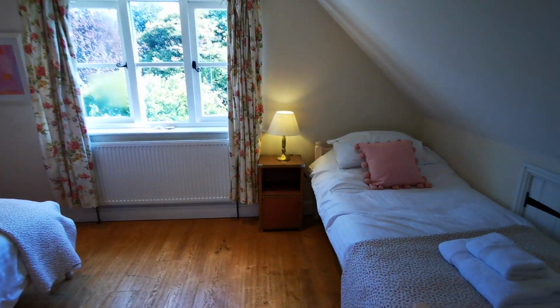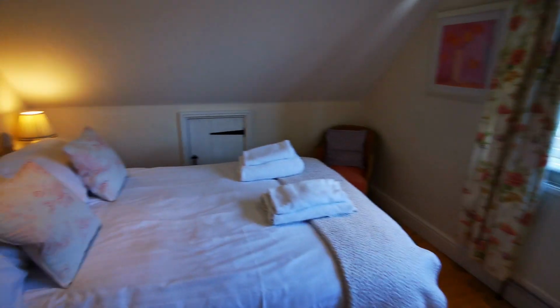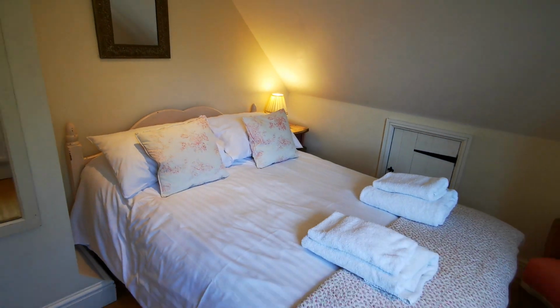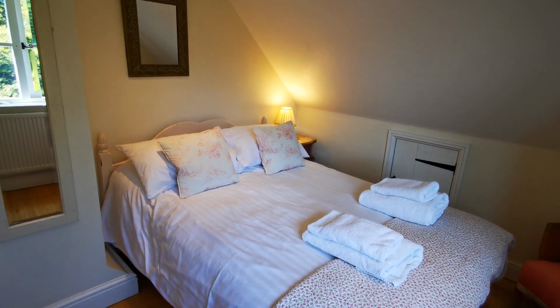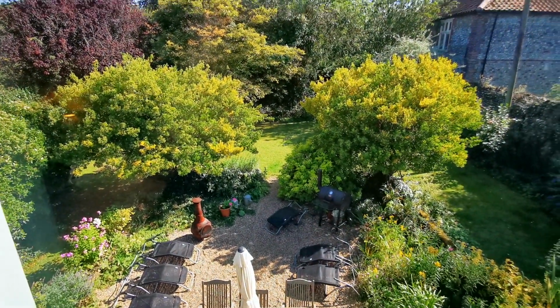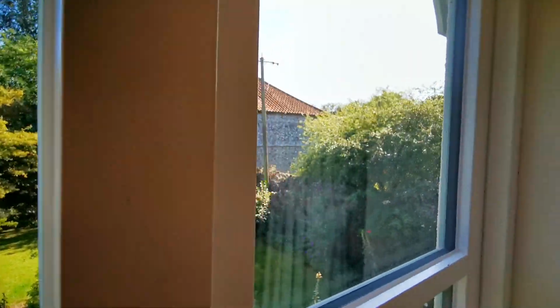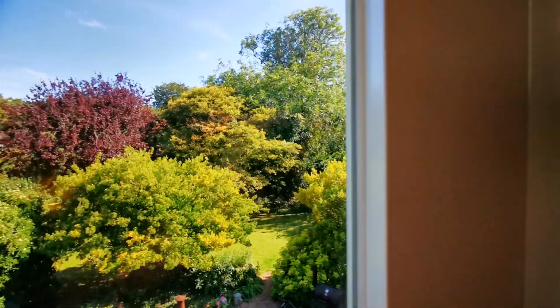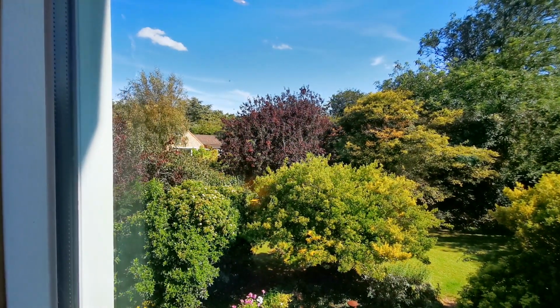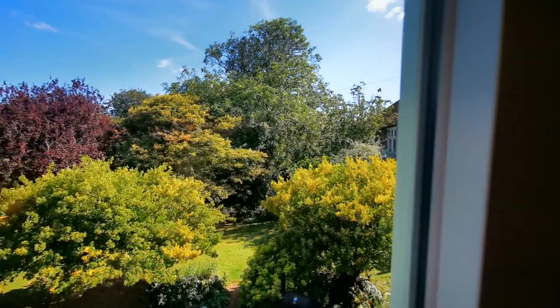If we just go through to the garden aspect, in this one we've got a single and a double bed. This is a double as opposed to a king size in this room, and this gives you the beautiful aspect out over the garden. So that's your view out of this bedroom. To the left we look towards the High Street, and round to the right, can't actually see it, but that's back lane over towards the left there.